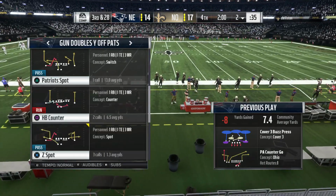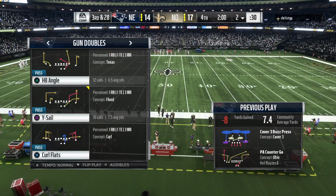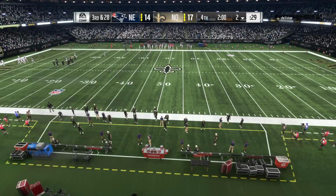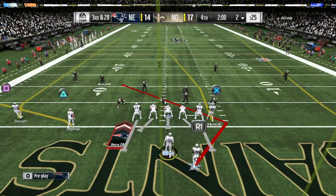Time for a break. We'll come back for the electrifying conclusion after this. Tough spot for the Pats now after the sack as Brady will lead them up, 3rd and long.